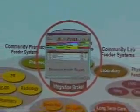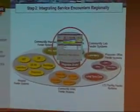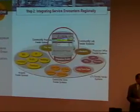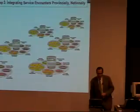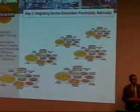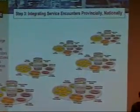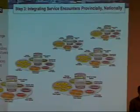Where I have the red circle is really the focus of where the health infrastructure plan was, and I think we're certainly in part where CHII will be focusing its efforts over the next few years. Then, of course, we have to integrate service encounters provincially, nationally, in a pan-Canadian context. So it's now a very large geography integration challenge.